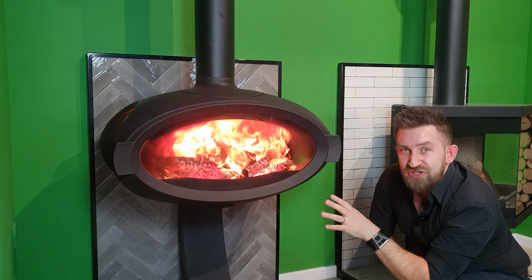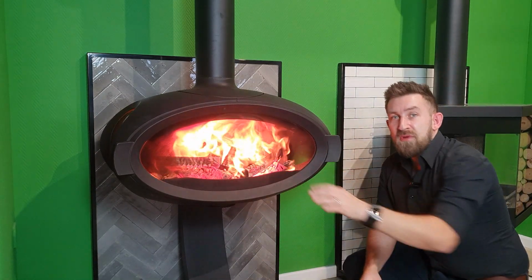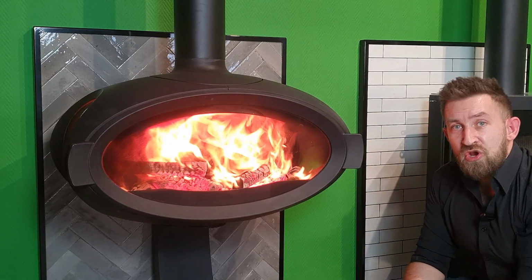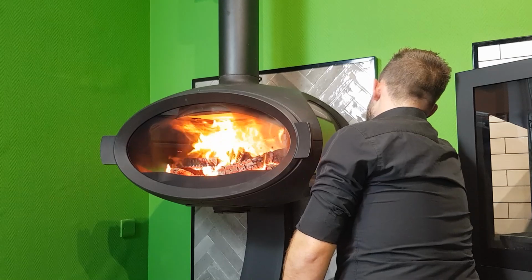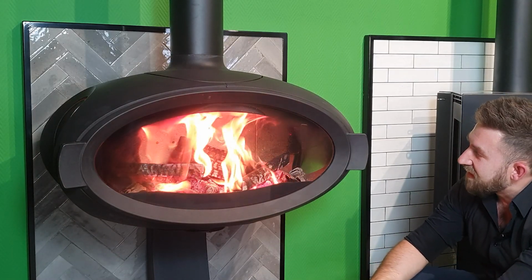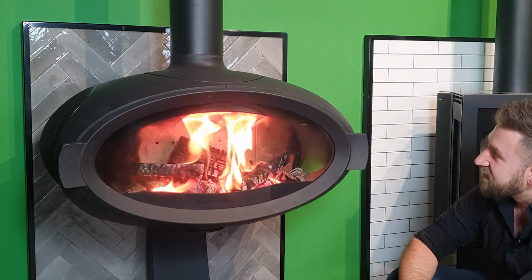Once the fire is roaring strongly, we can set the air slider on the back to the middle to ensure maximum efficiency. This ensures a cleaner burn and reduces the need for topping up. And when the stove is hot, we can close the secondary air slider down also. Now you can see the impact that has on the flames just by closing that air supply. We've tweaked the air feed on the top and adjusted the feed underneath.